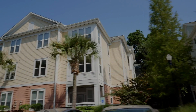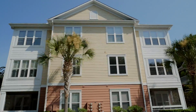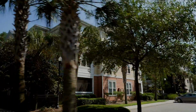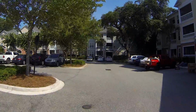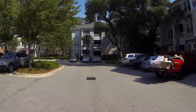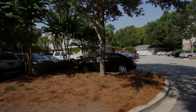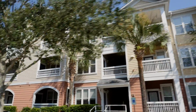But the ones here at 254-7 Farms are brick and stucco facades, as you can see. There's about 184 units, and I believe a total of 9 residential buildings. You have a small fitness center, a laundry facility, and a swimming pool. So really pretty self-contained, very good as far as location and walking distance to places around Daniel Island. And some of these units have garages.